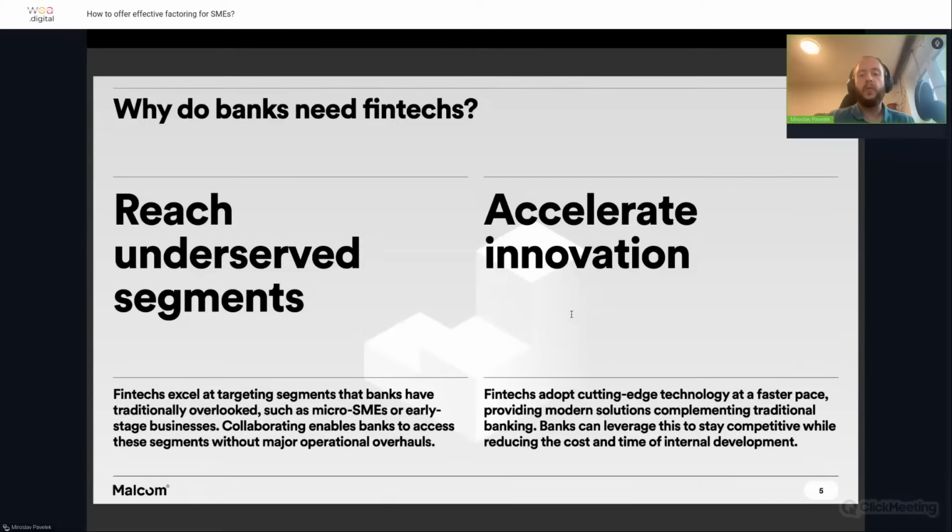One of the ways this can be achieved is by reaching underserved segments, because many fintechs, including us, excel at targeting specific segments that banks overlook for many reasons. Some of these segments can be micro SMEs or early stage businesses. By collaborating with fintechs, banks can simply reach these segments. And by doing this, they can also accelerate innovation, because these fintechs not only serve underserved segments, they use innovative ways to do that. So in this combination, banks can reach underserved segments and innovate themselves. This may help with staying competitive on the market and with many other things.